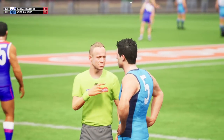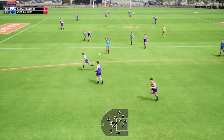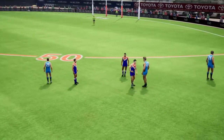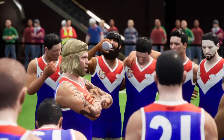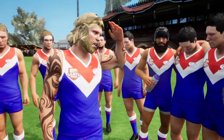High tackle. Six moves it now. As we go into the break, the scores are the Bulldogs 37, the Blues 25. The Bulldogs are up and about early, and I bet the coach would be happy with this lead at quarter time. Plenty of goals in the first quarter in what looks to be an exciting contest.